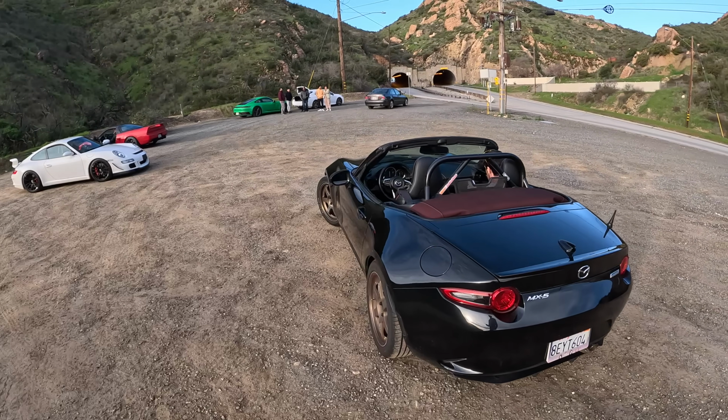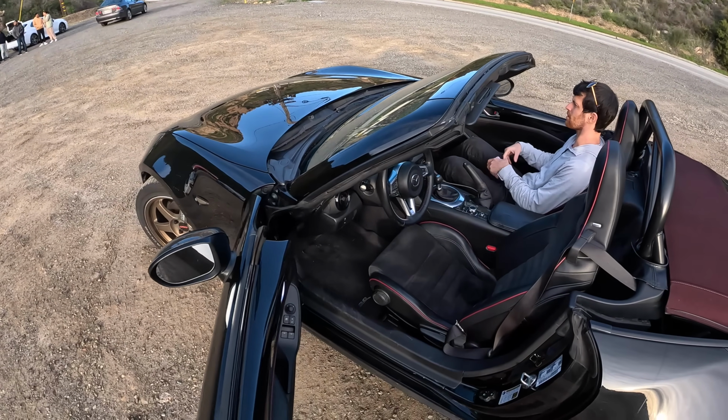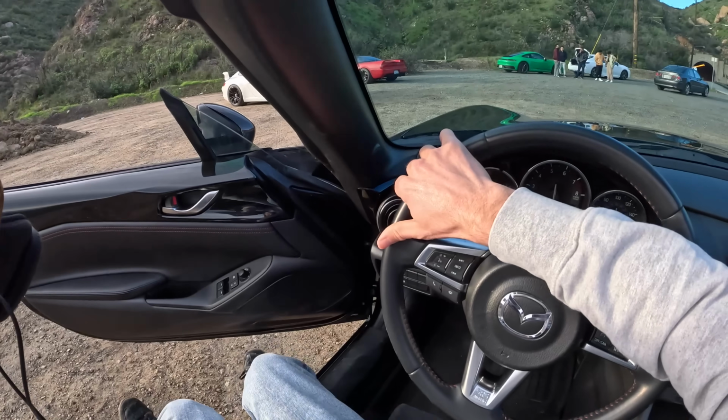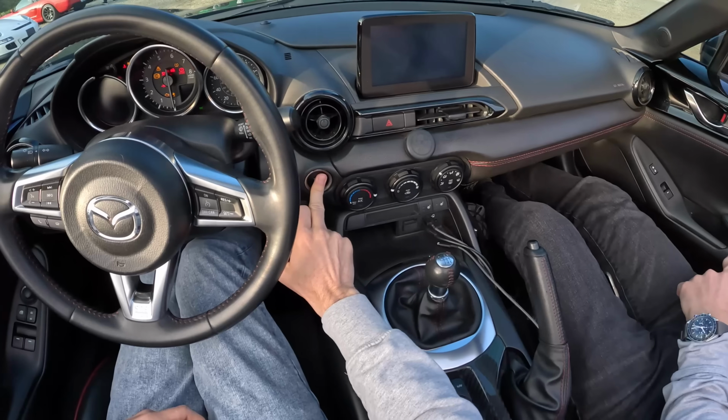I'm looking forward to just getting out and having a little bit of top-down fun. So we've stiffened it up a little bit, and this is actually perfect because we're going to be driving a bunch of cars today, and we might as well go scout out some roads in the tried and true Miata. Let's get it started up.